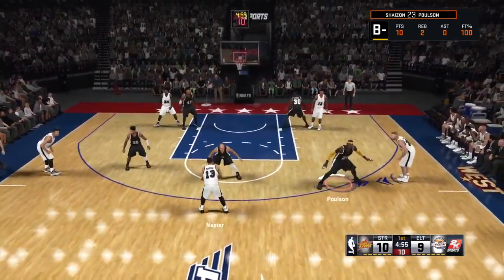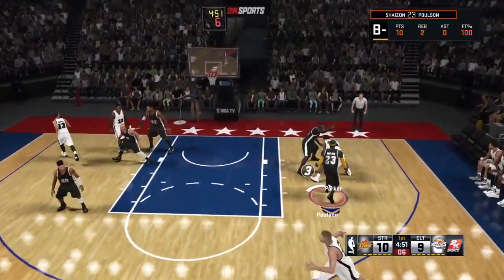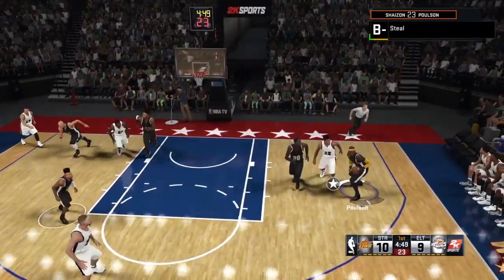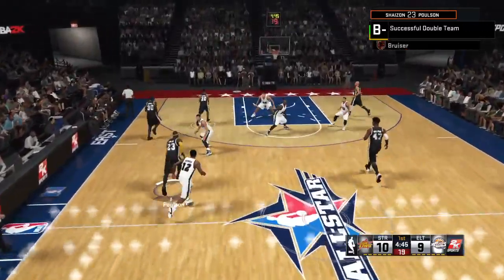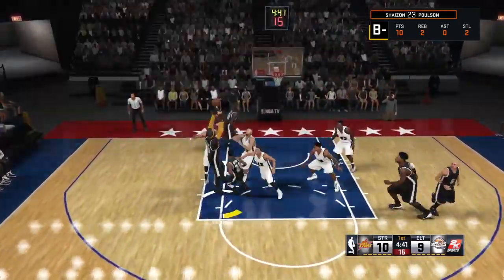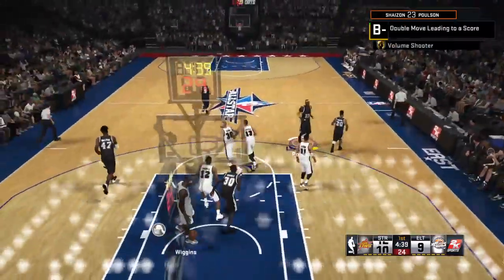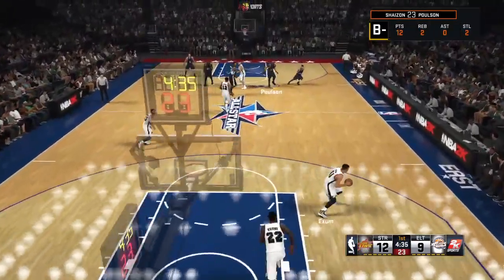Wiggins kicks to Napier. Feeds it to Red. Right wing, 6 to shoot. Picked away. Here's Big Daddy. 10 points for him. And off the front iron, and in it goes. Big Daddy's got 12 points in the game.